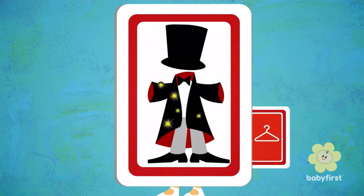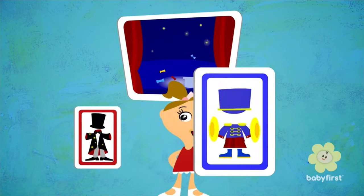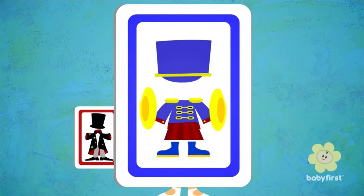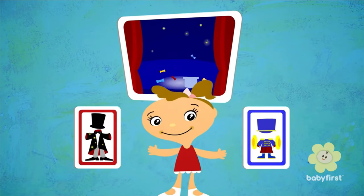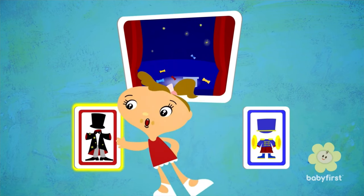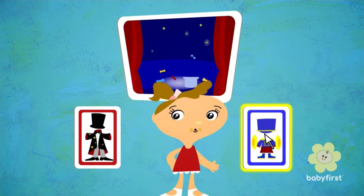Okay, we've got this tall black hat and cape, and this fun, colorful uniform. So, which outfit should I wear to put on a magic show? How about I try this fun, colorful uniform? Let's check it out.